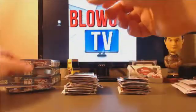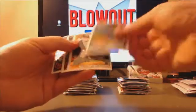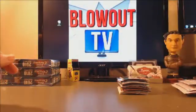Teixeira for the Mariners. Teixeira auto. Another $1 auto. Ian Stewart for the Rockies. All right, guys. 3 boxes left.